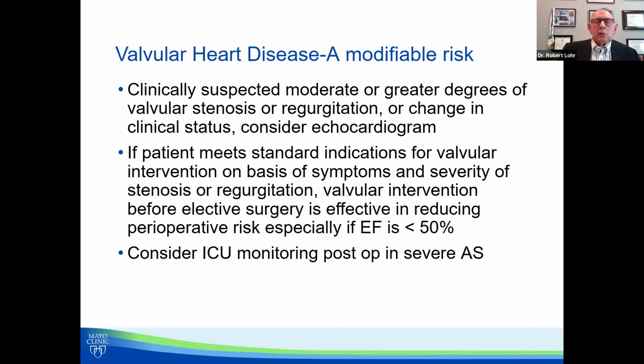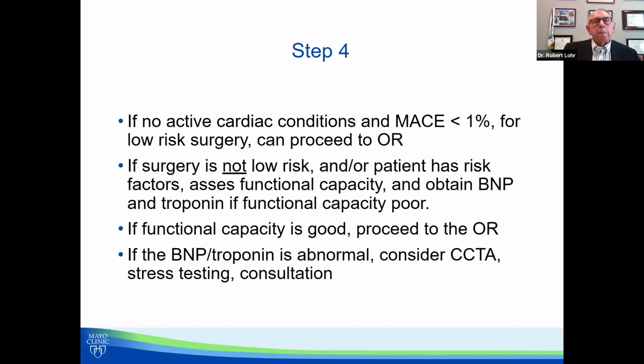Typically at my institution, if we identify that sort of a patient, they will change the anesthesia team from the group that usually deals with orthopedic patients to one that deals with cardiovascular patients, so that they have more experience and more expertise in dealing with this type of thing. And then they should be monitored in the ICU post-op.